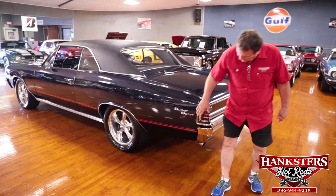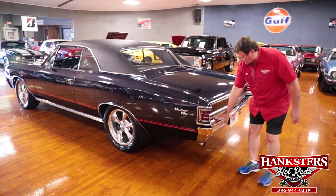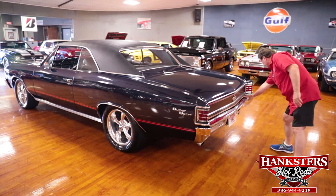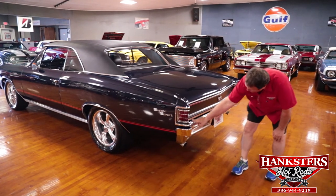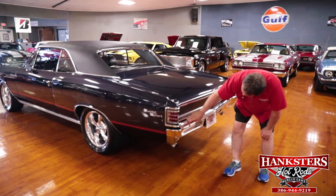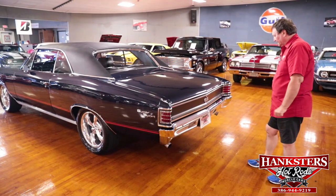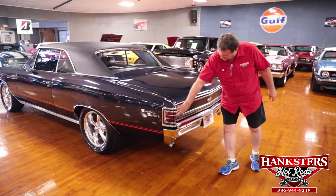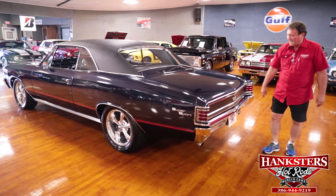Okay, going around the back end of our Chevelle, you can see the chrome on the bumper is absolutely gorgeous, as it was on the front. The fitment of the bumper, you can see my finger goes the whole way around it the way it's supposed to, the same gap the whole way. Backup lights in the bumper, lenses are real nice and clean. Flat black across the back the way it's supposed to be on a Super Sport. Again, SS396 on the back.